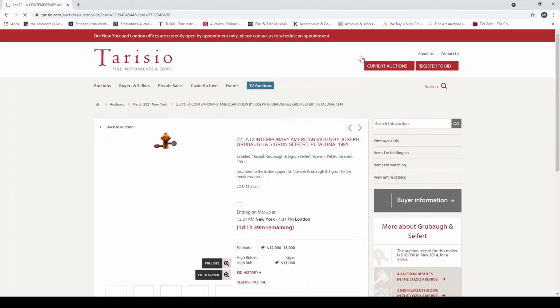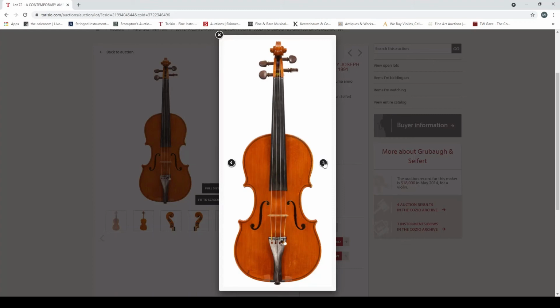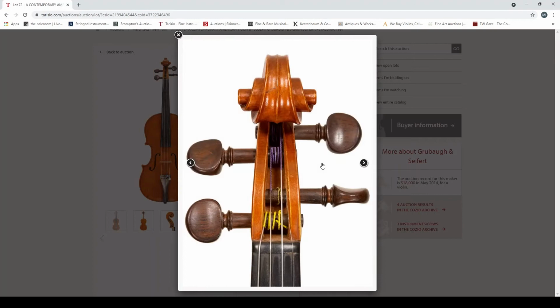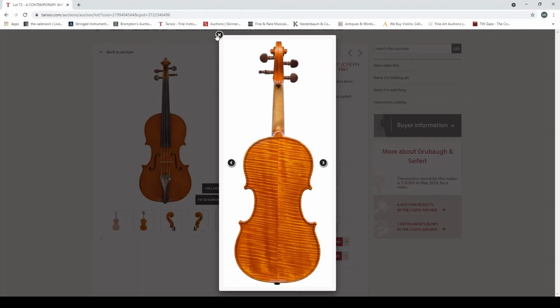A contemporary American violin by Joseph Gruber and Sigrun Seifert, Petaluma, 1991. 35.4. Internet is very slow today, sadly. Bringing up all these big pictures. Nice back. Yeah, a very nice figure on the back of that. Lovely. Yeah, I do like that. That's nice.